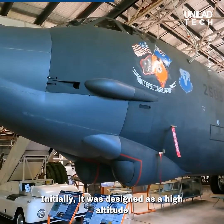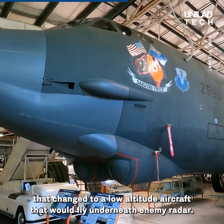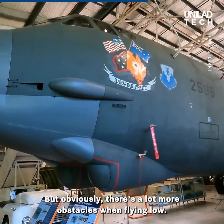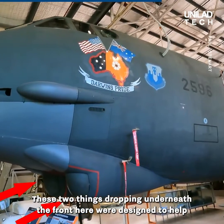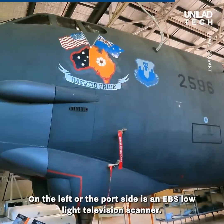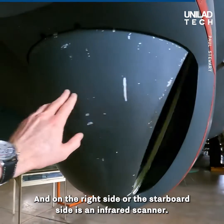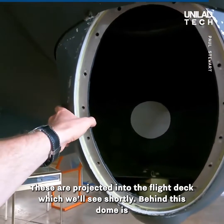Initially, it was designed as a high-altitude bomber, although when the U-2 was shot down, that changed to a low-altitude aircraft that would fly underneath enemy radar. But obviously, there's a lot more obstacles when flying low. These two things dropping underneath the front here were designed to help it fly at low altitude and in poor or no light. On the left, or the port side, is an EVS low light television scanner, and on the right side, or the starboard side, is an infrared scanner. These are projected into the flight deck, which you'll see shortly.